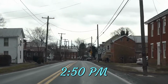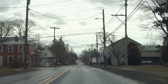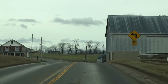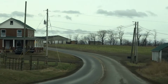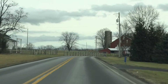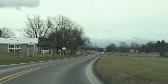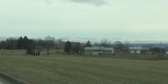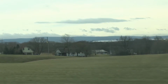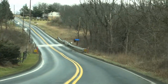Now almost 2:50 p.m. as we enter Roxbury. And apparently farm stuff along this road too. But some parts of the road look like it might have rained recently. Or some parts of some roads you were on. And to the east, a barn on a curve. How about that?